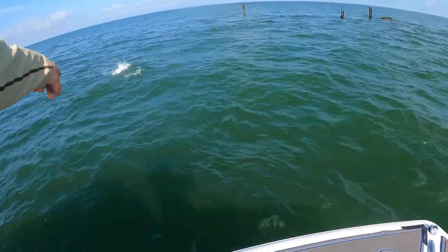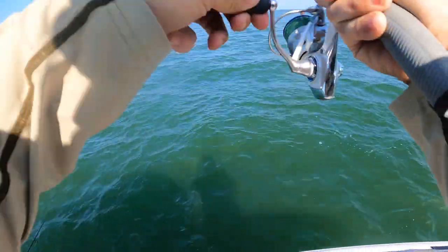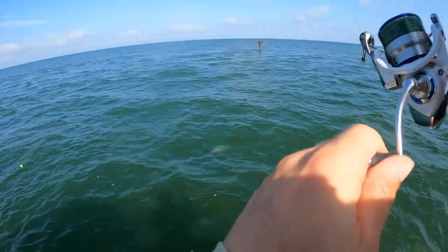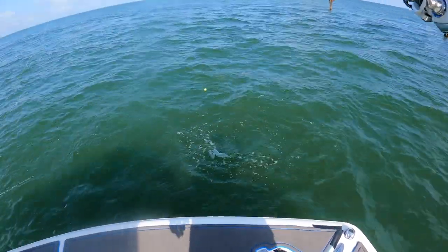Dude, pitch. There's like five other blues with them, dude. Right here. They're chasing him. They're right here. They're chasing him. See him? Yep. Oh, dude, there's a nice blue with them. All right, I need this net. They're going to break me. Dude, there's big blues with them right here.